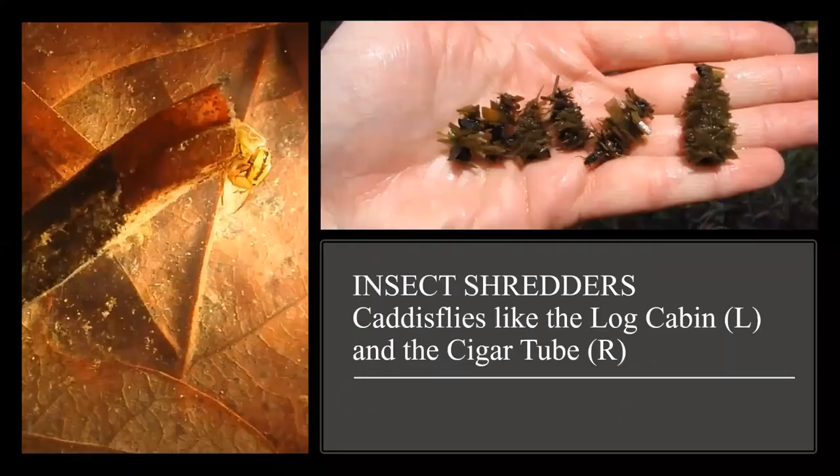We have the shredders, like these caddisflies, the log cabin and the cigar tube examples here, named for the way they build their exterior cases. The shredders are important because they begin the process of releasing the energy locked up in the leaf and woody material that accumulates in a vernal pool.